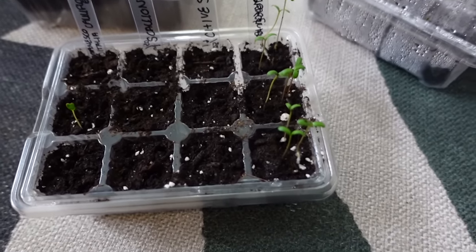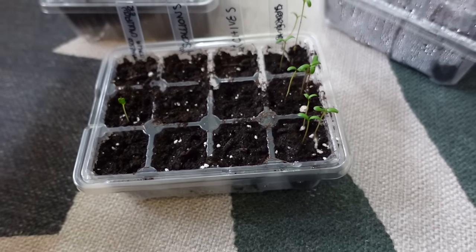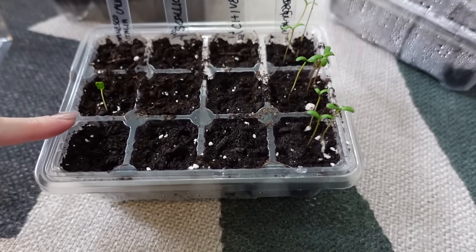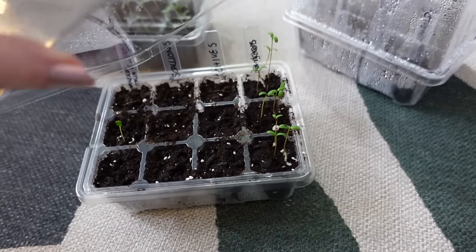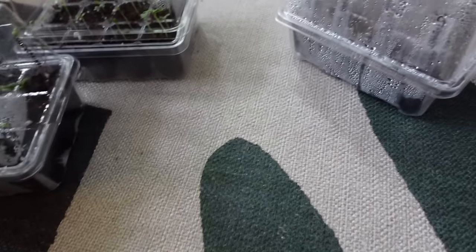I'm not really sure, but neither the scallions nor the chives have come up yet, and only one cauliflower. But honestly, I'm pretty impressed that this cauliflower has come up, because this is one of the seeds that I've had for 2 years now that I just wanted to try out. Cover those guys back up.